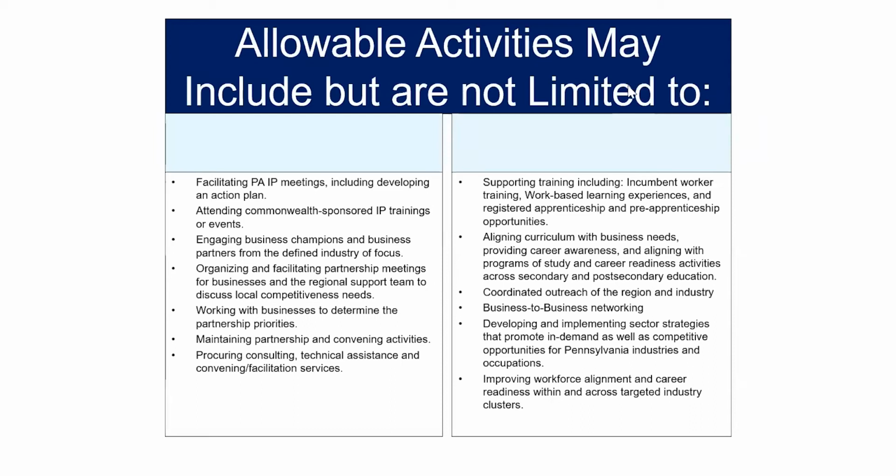Key things to keep in mind are the things that you can never use government grant money for. We're not going to pay for alcohol and things like that. But we're pretty flexible in supporting the needs that the industry partnership, or your industry partnerships, determine to be the most critical and in need of support.